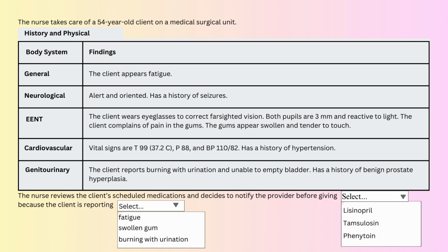Phenytoin is an anti-seizure medication, and a very common side effect of this drug is called gingival hyperplasia, which is an overgrowth of gums and may lead to swelling and tooth eruption. So the correct answer is, the nurse should notify the provider before giving phenytoin because the client is reporting swollen gum, which is a sign of gingival hyperplasia.